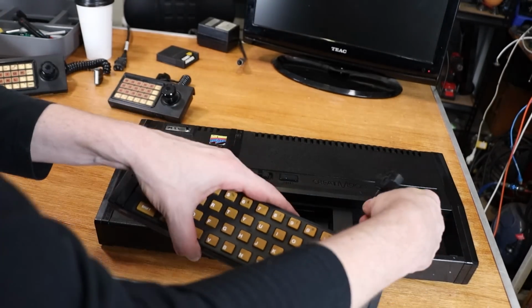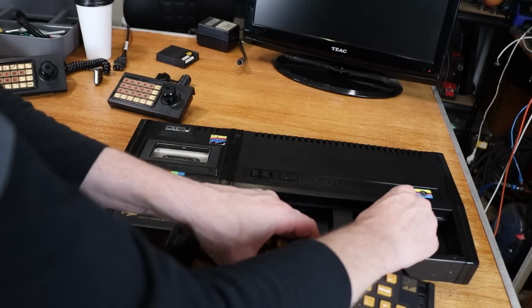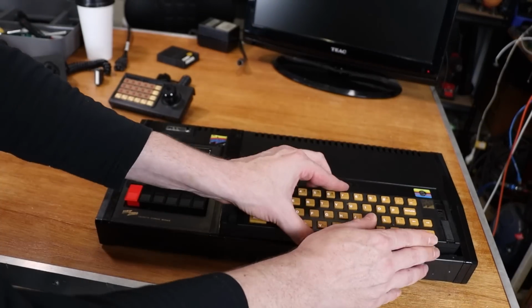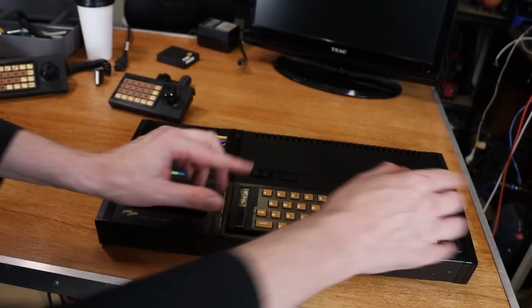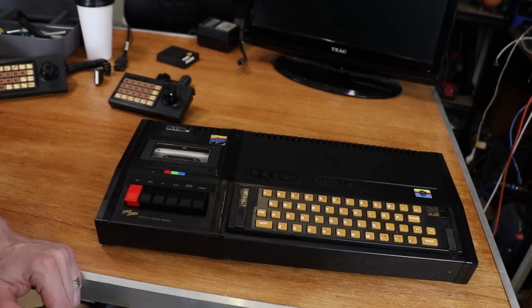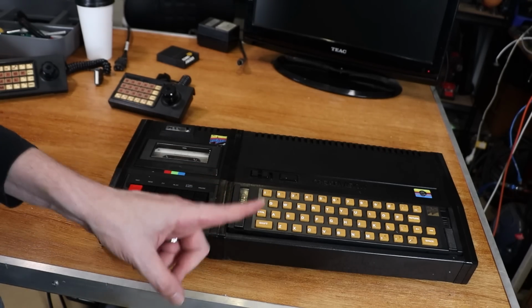You take your keyboard and you plug it in where they were. And this sits in where the controllers were. It's quite a neat solution. I mean, don't get me wrong, it's still terrible, but it's neat.